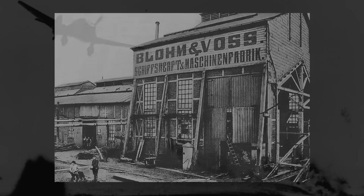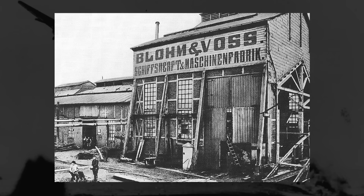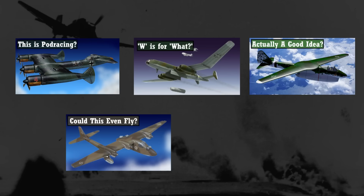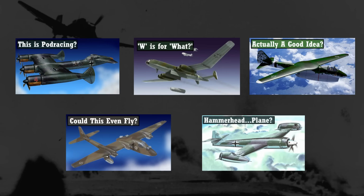war. The company we'll be looking at today is one that we've visited many a time, as they are rather infamous for their bizarre design concepts, and that is none other than Blohm and Voss. To date, we've looked at things that look like Star Wars pod racers, a W-wing bomber, an oblique-wing jet fighter, a really asymmetric flying boat, and a wingtip cockpit plane.